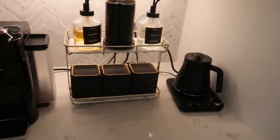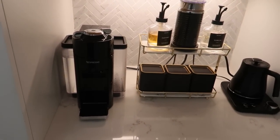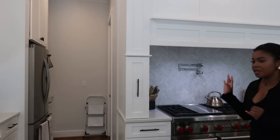I want to say all of the organization stuff came from Amazon, so I can link that. William has his tea kettle over here for his tea, and it just looks nice. I wanted to keep it black to match the black knobs, but that's probably my favorite space in the kitchen, the coffee area. So yeah, that's all that we have in the kitchen. Let's move over into the living space.